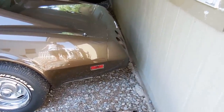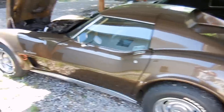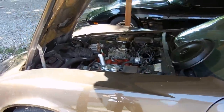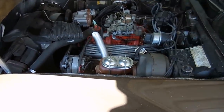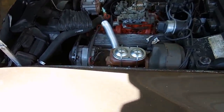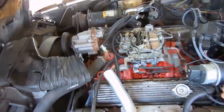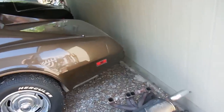I didn't notice any kind of smoke plume. Smells decent. The car started up fairly quickly considering it hasn't been run in 2 weeks. The choke's working. It's idling high like it's supposed to. Don't hear any misses or anything. Idle's coming down. It is starting to smoke a little bit after getting hot.